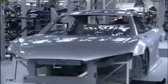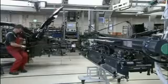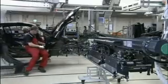After the quality checks, the body is painted and then goes to the assembly shop. At last it's starting to look like a car, even if it's still rather incomplete. In assembly, they build in the engine and gearbox, the interior panels and the various fittings. Everything that belongs to an Audi R8.